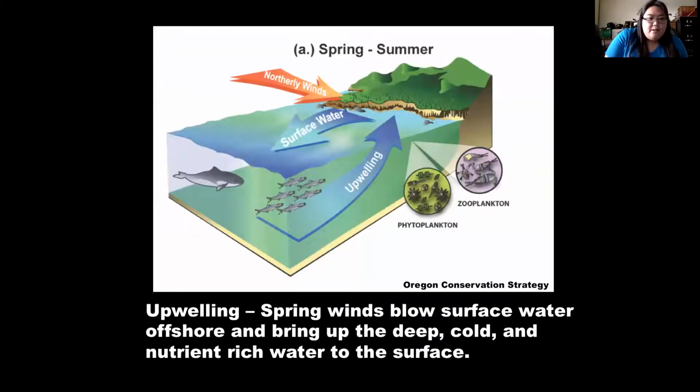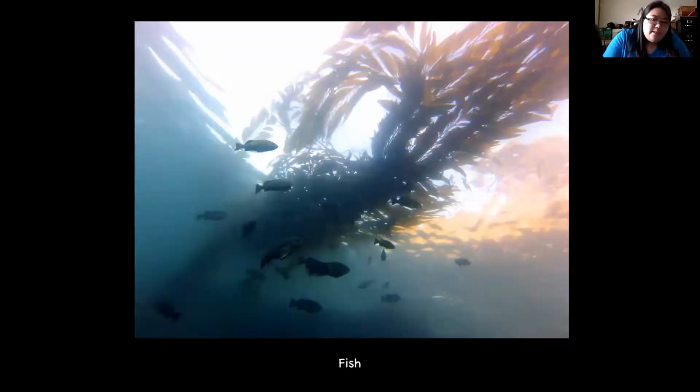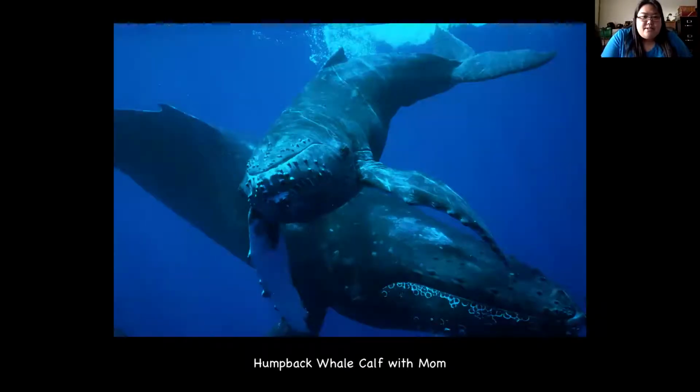And so along with the submarine canyon, we get this thing called upwelling, which means that the winds kind of help us make more food for the animals. And so the spring winds will blow the surface water offshore, and then it gets replaced by the deep, cold, nutrient-rich water up to the surface. And it sparks a phytoplankton bloom. Just there, you can see all the little dots and even the jelly there. And then with more plankton, you get more zooplankton, which is bigger animals that eat the plankton, and that includes small schooling fish and krill and things like that. And that's what attracts the bigger animals, which is the whales and dolphins.